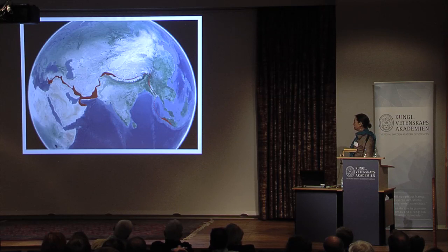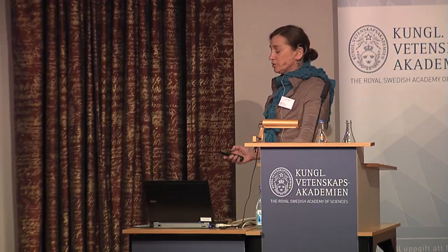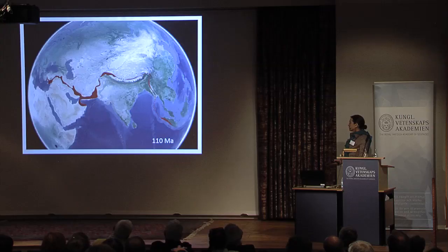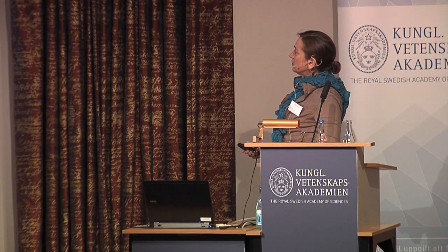So this subduction system may be of different ages in different places, but certainly almost every part of the subduction zone looks like it was active by at least 110 million years, so in the early Cretaceous. And so this gives us a setting that looks something like this, with this intra-oceanic subduction zone, which we called the Kshiroda subduction zone, the Kshiroda ocean to the north. The Kshiroda was the ocean of all good things in Hindu mythology.